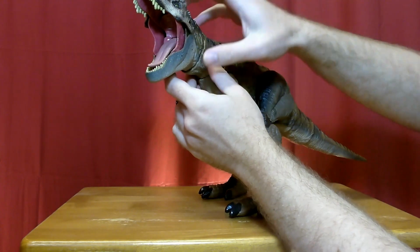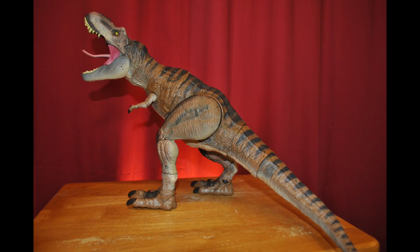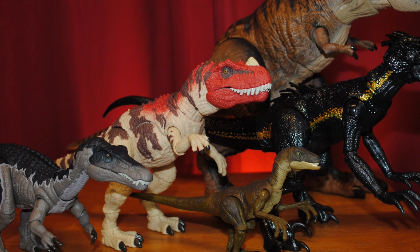Now, these joints do have their limits, which is to be expected, but what you can do with them is quite impressive. You can even sort of recreate the iconic last shot from the original movie. It's not perfect, but it's close.